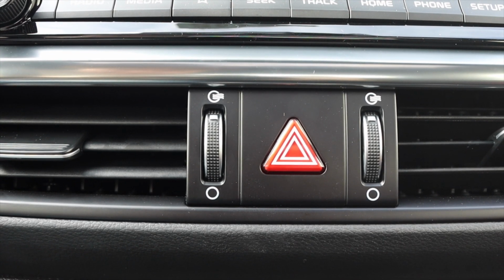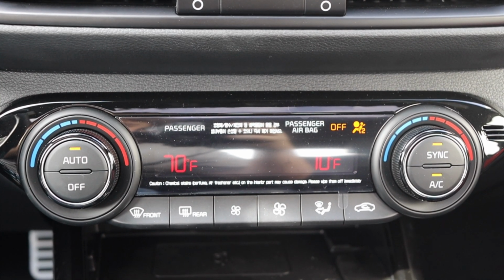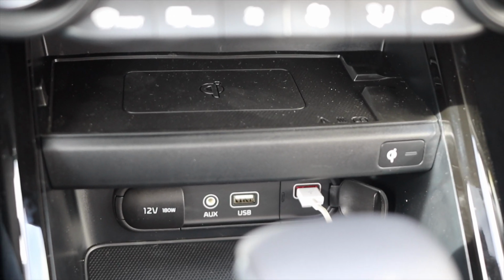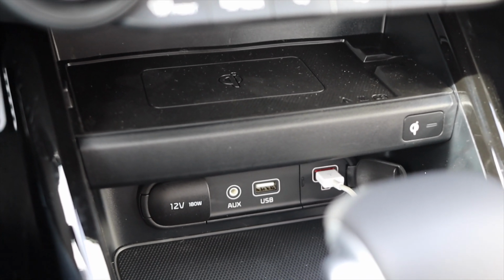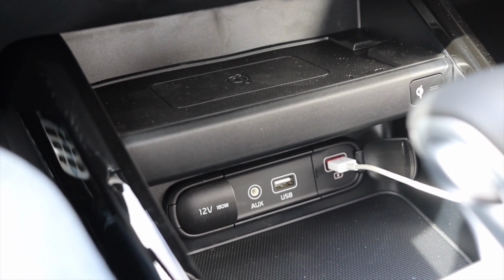Nothing too crazy here. And then our actual climate controls, again, nothing too crazy here. You have your fan controls, defrost, all that stuff. It's nothing really too interesting. Down below, we do have some interesting stuff, though. We do have a wireless charging pad, which can be turned on and off. I really, really like that. And then our 12-volt outlet, USB charger, and then USB and aux in.